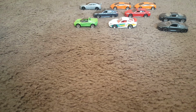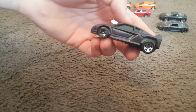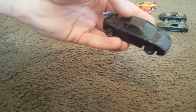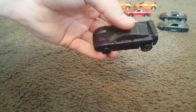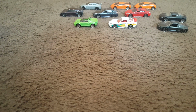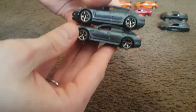And this one's a cool one as well. This says 1990 Mattel, made in Malaysia. I forget what the name of this casting is. It's got a little chip right there though. Nothing too bad. If you have any interest in any specific casting, let me know, and I will do a whole review on just that.